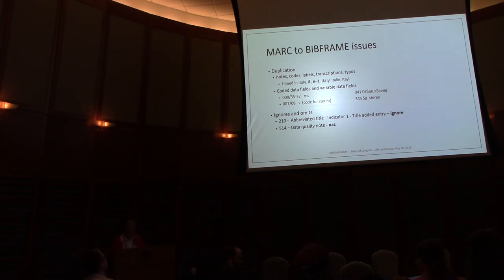Then for the MARC to BIBFRAME issues, we have had duplication all over the MARC format, as everybody knows. Sometimes people only fill in one place, but a lot of Library of Congress catalogers have always filled in every place that they were supposed to fill in the data. But you get a lot of different kinds of things in that duplication. You get, for instance, Italy might be in there as a note, as a code, as a typo, as a transcription, Italy with an IE.